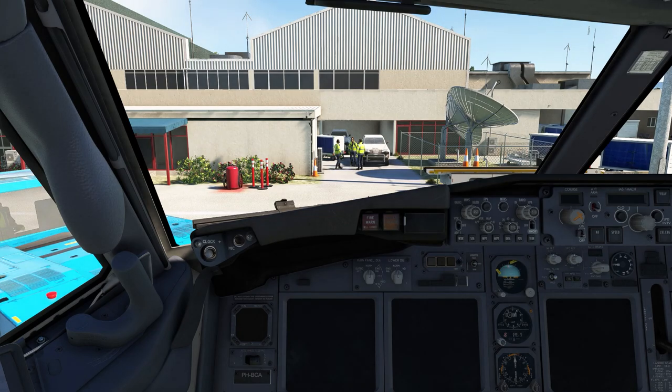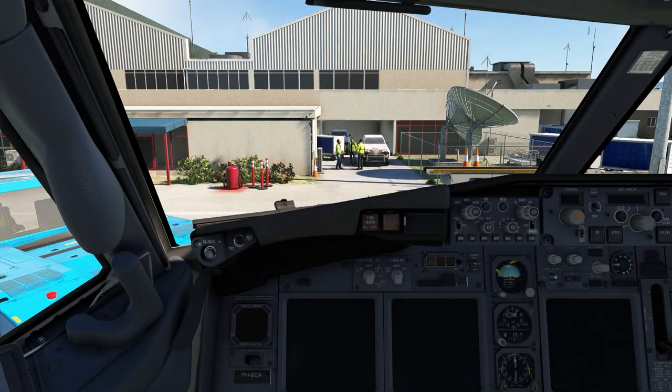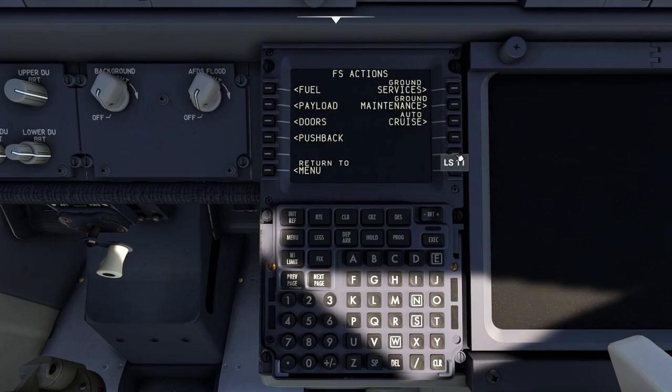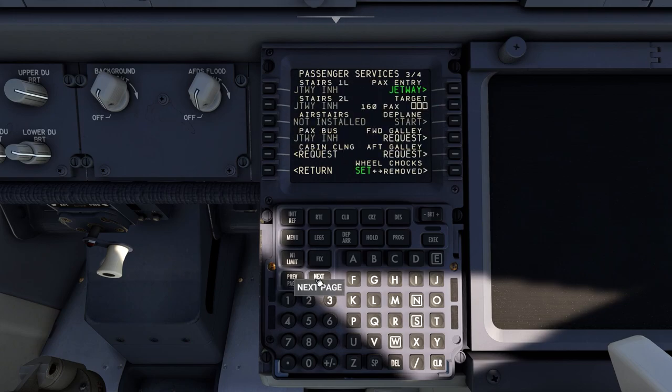First things first, I need stairs here. So into the FMC. Ground services. Yes, we need the GPU. And over here we can toggle between jetways and stairs. So let's request some PMDG ground handling.